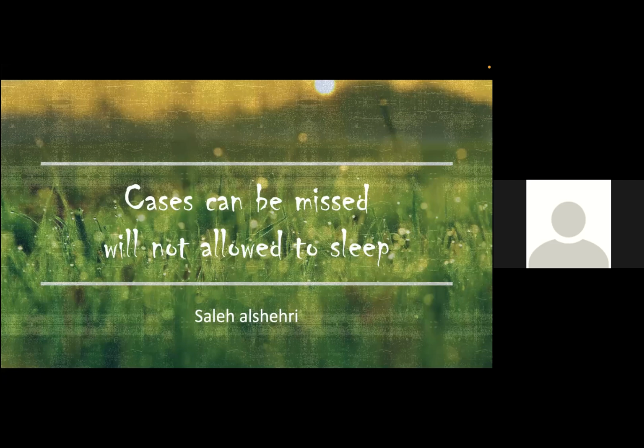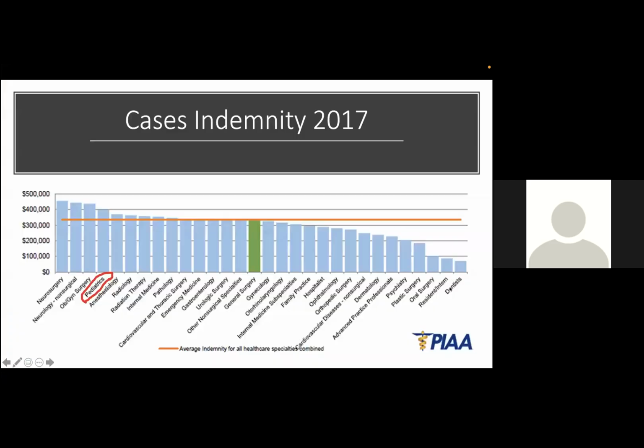In the next 30 minutes, inshallah, we'll talk about a few cases here, but let me first talk about common malpractice cases in the United States. This happened in 2017. We'll talk about pediatric malpractice coming in number 4. Number 1 is neurosurgery. Actually, the levels differ from time to time. In 2017, 2018, sometimes gynae will be number 1. So the ranking differs from year to year.